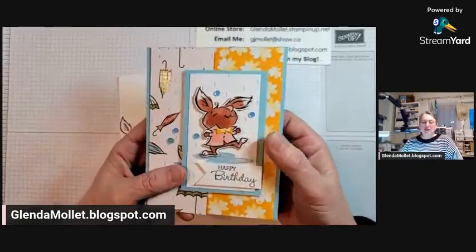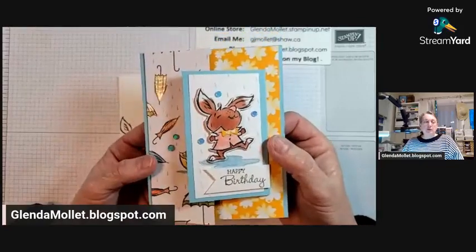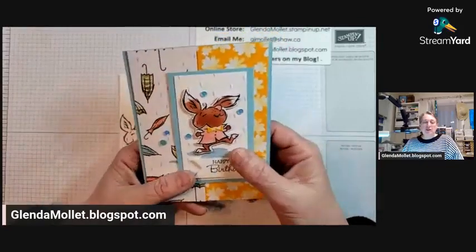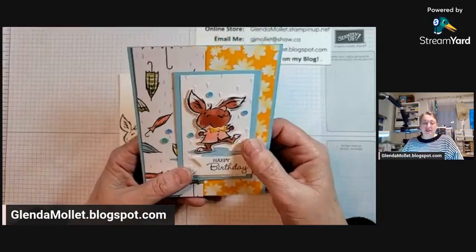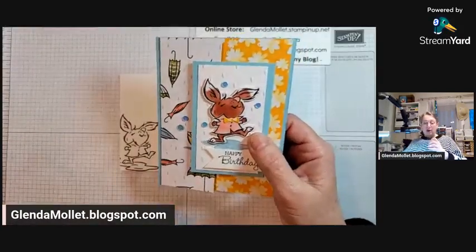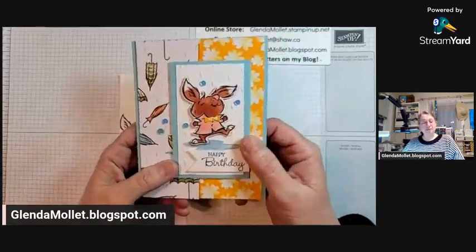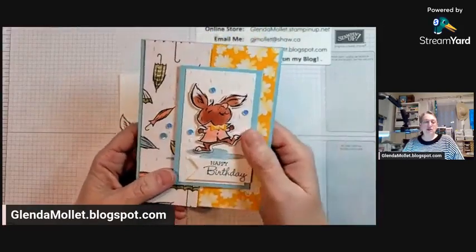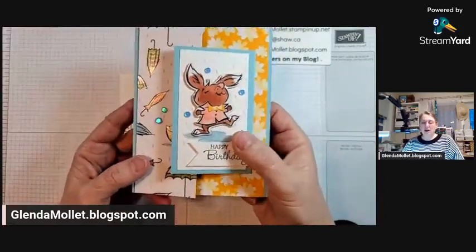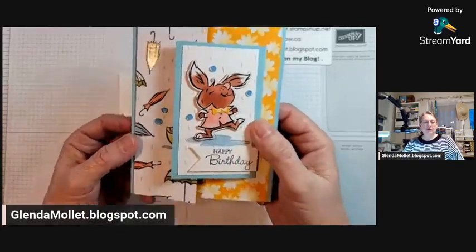So if you guys are wondering what we're talking about, if local people have an issue with a Stampin' Up punch, then my hubby can try to fix it for you. And Holly brought a couple over yesterday to be worked on, and he got them done. So they're ready for her to take home and enjoy again. Okay, so back to the card. Like, stop nattering, woman.